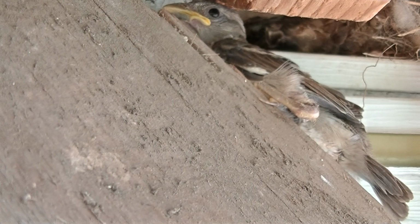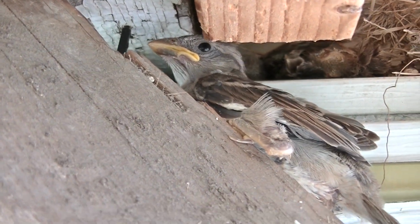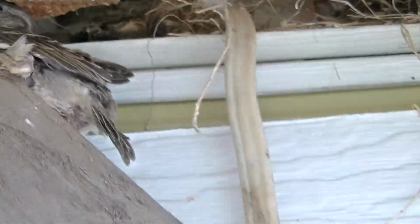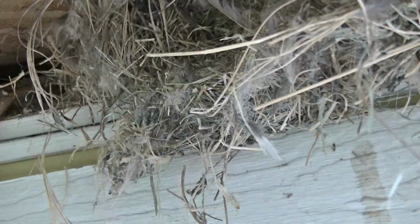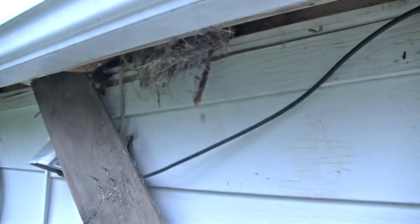There he is. I got him up here, and he's on the huff and puff stage yet. But at least he's not scared of me. Anyway, the nest is here. This piece of soffit fell down.